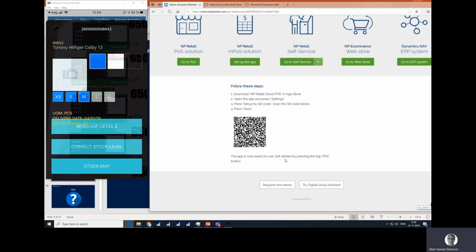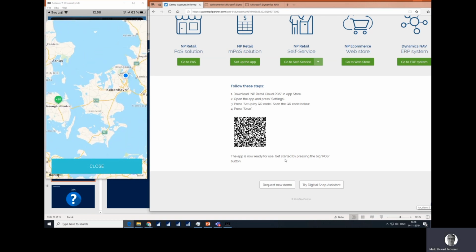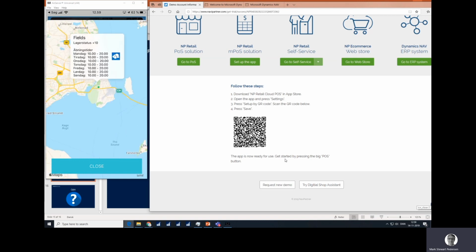So what I could do now is press the large button, and then it will show me nearby shops that have it available. So I can zoom in, and now I could see in downtown Copenhagen, there are 2 shops that actually have it available. And then maybe I could do a click and collect to this shop. I could send him over, I could phone them, I could do whatever.